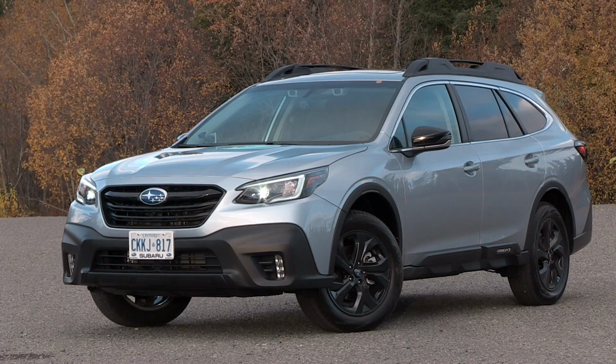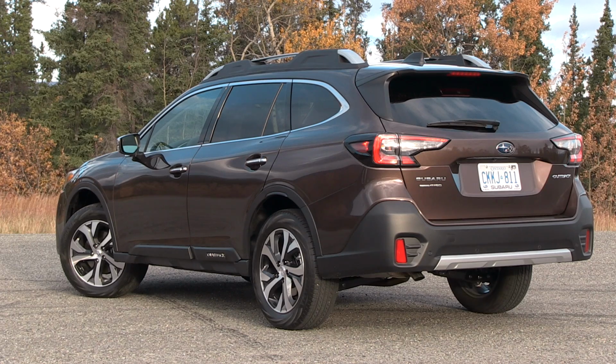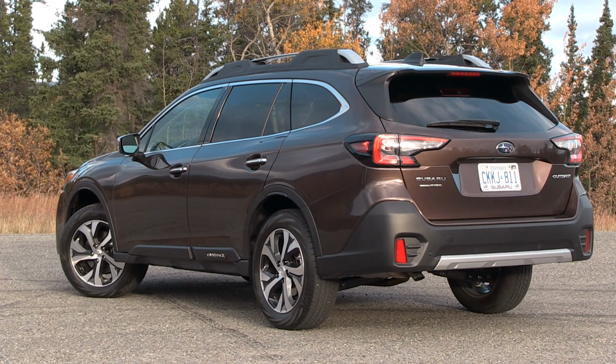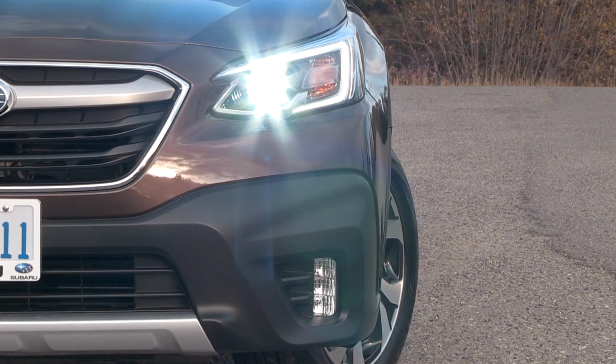On the outside, they found out that people who like these vehicles don't like change, so it looks very similar to the outgoing model. What you do get are bi-LED headlamps, meaning they're high and low beam, and you get LED driving or fog lamps.